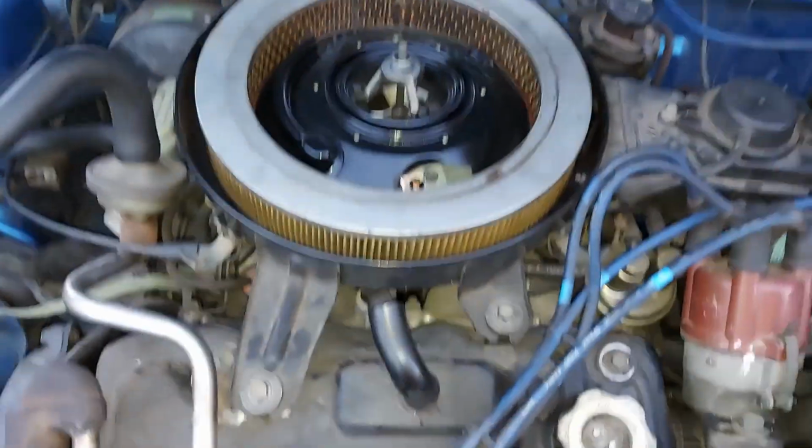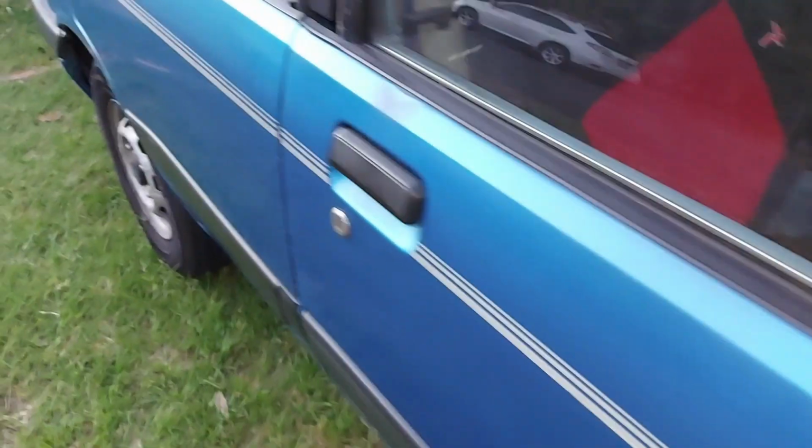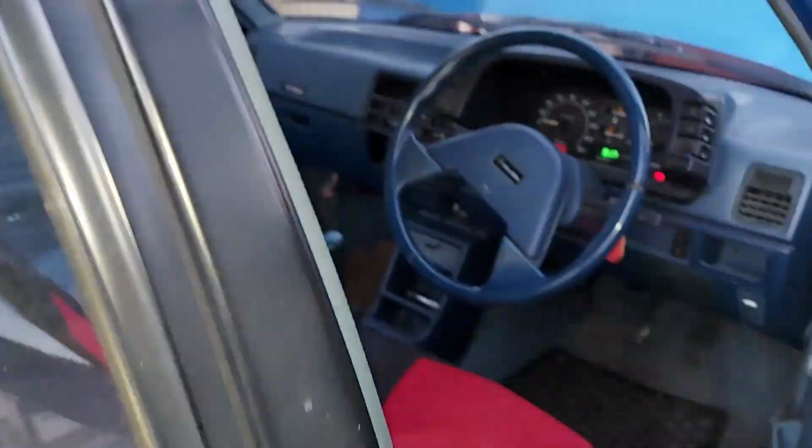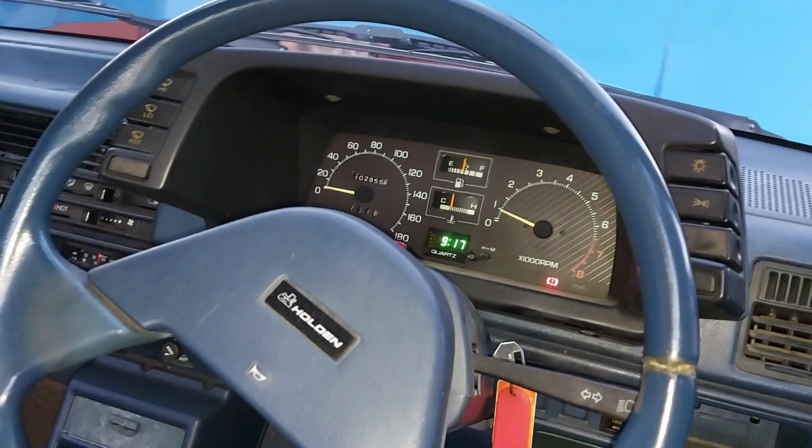Then presumably that vacuum turns that switch off once it's warmed up. So I'll have to check that out. Might be because of operating temperature, which I'll show you in a minute on the screen. It says there it's not much above cold.